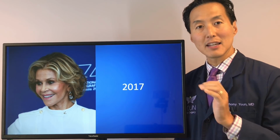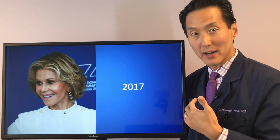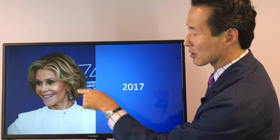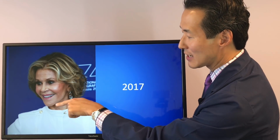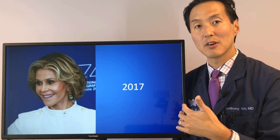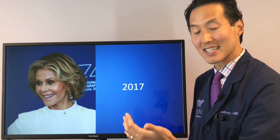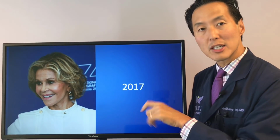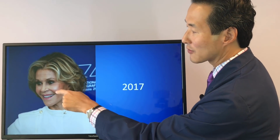Now some people think that a facelift really treats the whole face, but in essence it really treats down here, the lower face and the neck. And it gives you a sharper jawline and a sharper neck. So that to me is a good sign of a well-done facelift because she doesn't look tight, she just looks rejuvenated and youthful. The other thing that I want you to notice is she's got fuller cheeks.